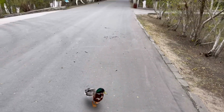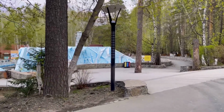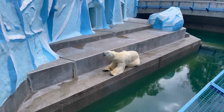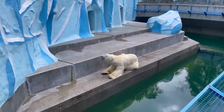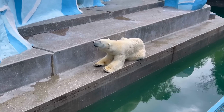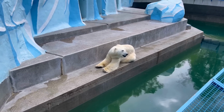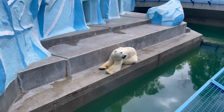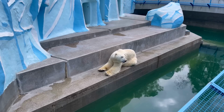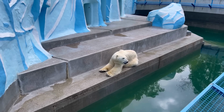But we're here for the ones in the cages, unfortunately, which I'm still having issues with. Let's see if they have any polar bears. The paws on this guy, they are massive. Can you imagine? There's actual people who think they can fight grizzlies, but these guys are bigger than grizzlies. There's no way, no chance in hell.